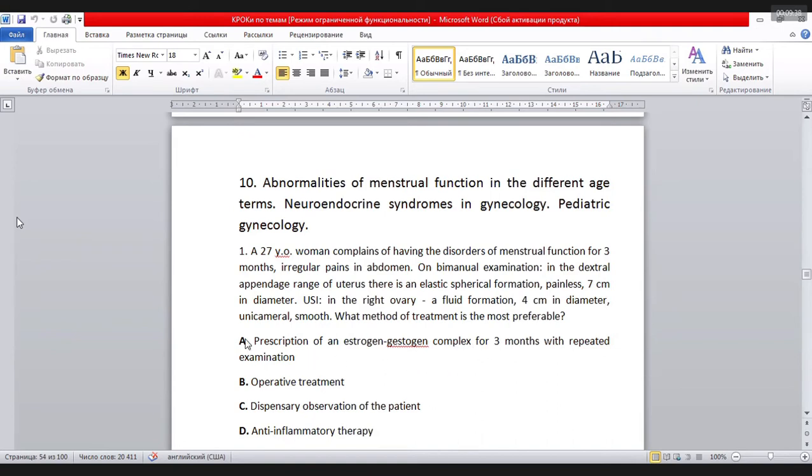If there is no effect of our treatment prolonged 3 months, we suggested woman this operative treatment. But first of all, prescribe the hormonal treatment, and only after this suggested our complex. Here, a functional cyst due to insufficiency of hormones, guys. Understand? Yes. The next, please read the next.